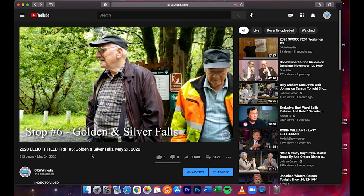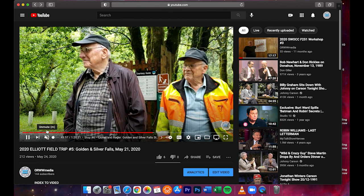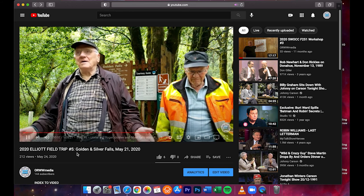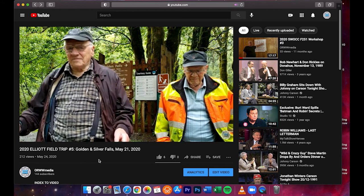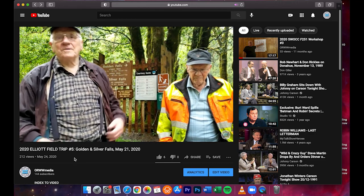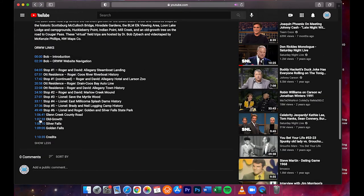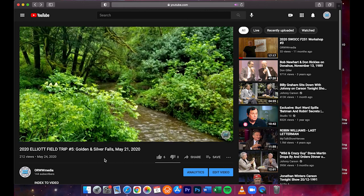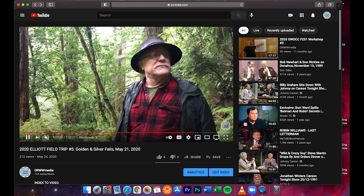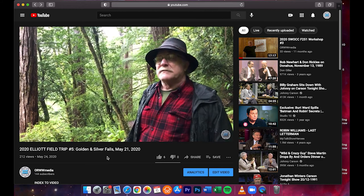After that, we head to Golden and Silver Falls, where Lionel and Roger tell us a little bit about the history there and the families that lived there. The property right here was the homestead of George Schaefer's when the Schaefer brothers homesteaded the Upper Glen Creek. And in 1911, George sold that to the... And then we continue on and see some other really cool spots here. Old growth is one of my favorites. This is a really great trail that you take all the way to the Silver Falls.